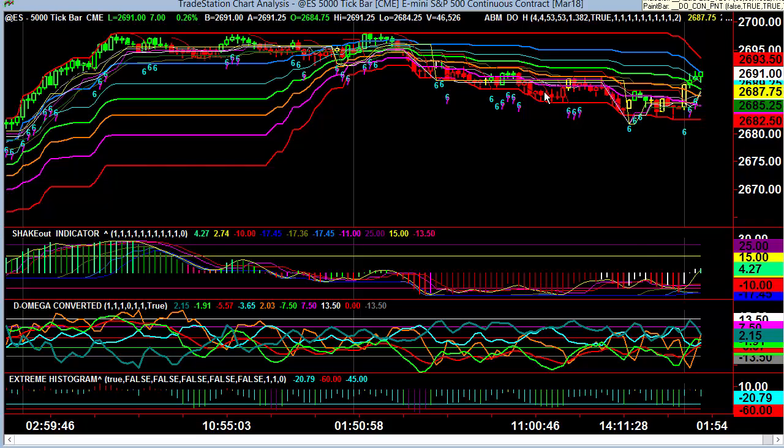So be prepared, and I wouldn't be afraid of short signals to the downside, because I think that you probably see some decent moves in both directions. So that's the long and the short of it.